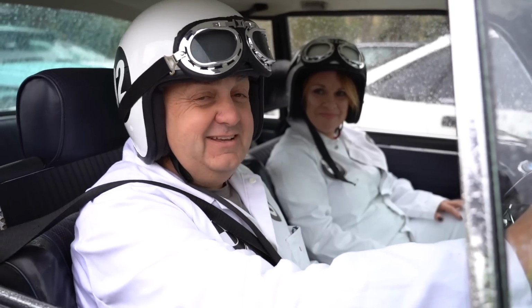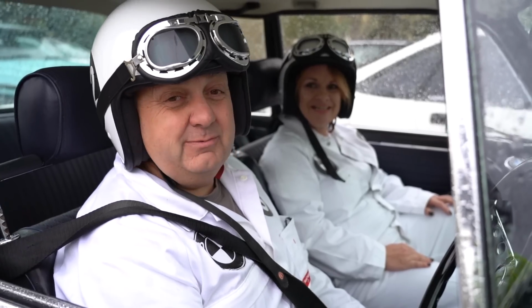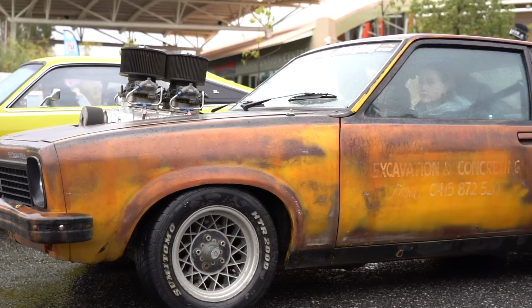We're at Red CentreNATS this year. We've brought our 1969 2002 BMW, and we're going to do some track racing. Alan Chase. We've got a '76 LX hatchback, blown 350, turbo 350 gearbox, 9-inch rear end, slammed on the ground a bit, and just here for a bit of fun at Red CentreNATS, and hopefully the sun comes out and makes it a good event.